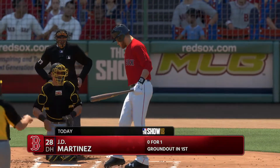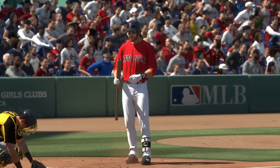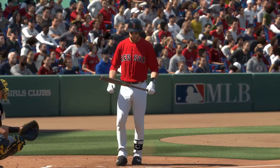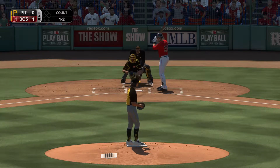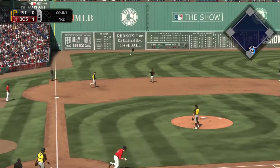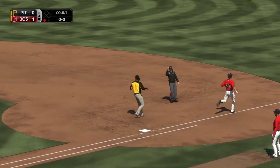Stepping in and ready for another shot, J.D. Martinez would lead things off here for Boston. Xander Bogaerts due to hit next. The 1-2. Ground ball left side. And that's the first out.